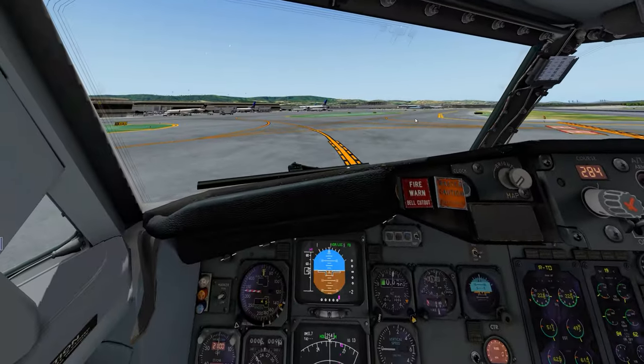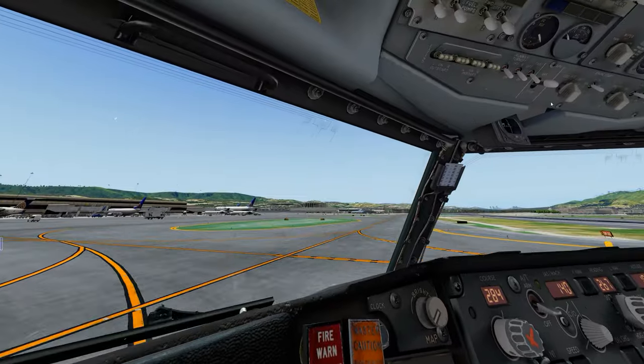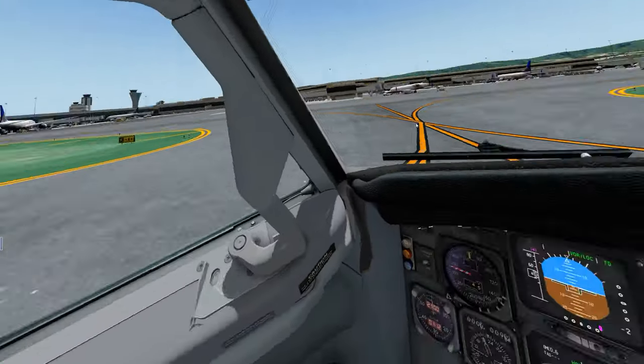Strobes off. John Wayne Ground, Skyline 6182 Golf, with Zulu at the east ramp seeking taxi to the midfield run-up. Midfield run-up, 6182 Golf.